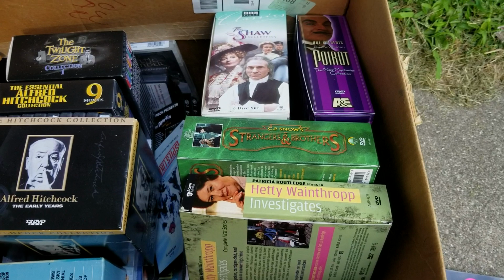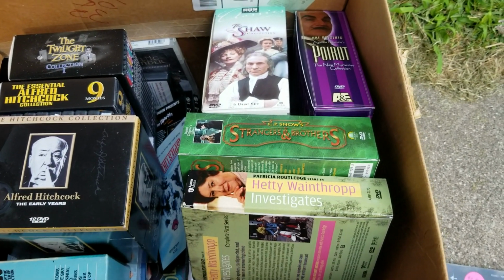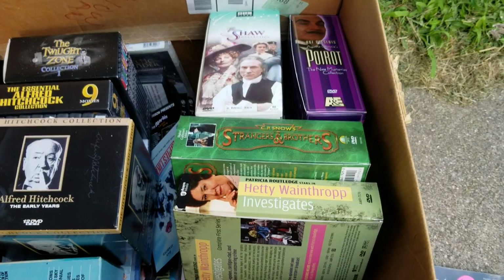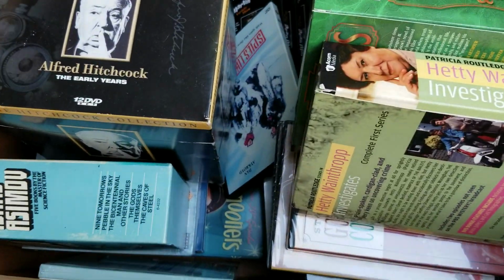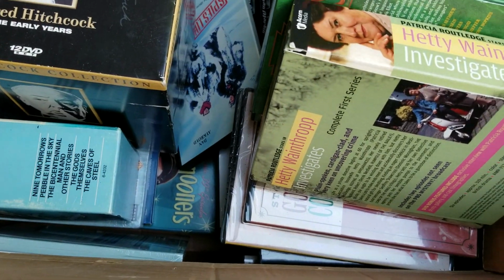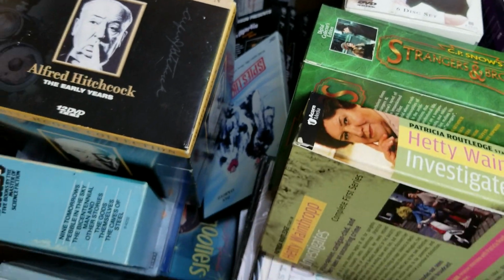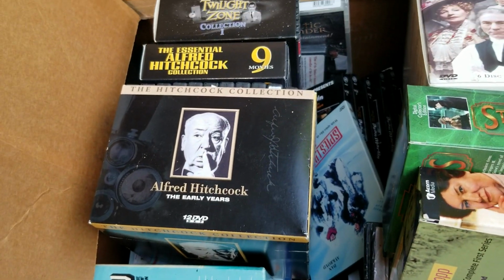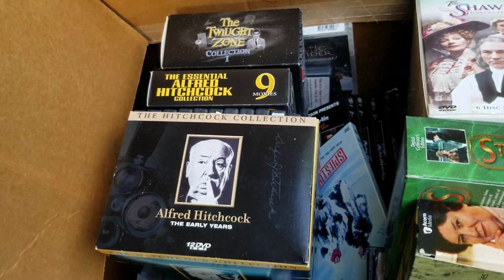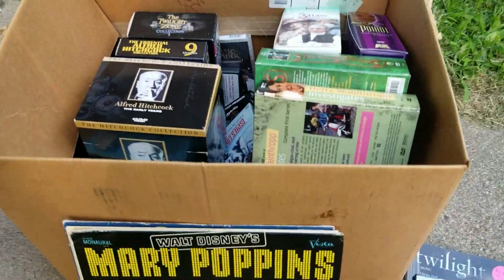But the lady came up to me and said, do you want to just buy all the DVDs? And I said, well, I guess. She said, 40 bucks and they're all yours. So I got all these for 40 bucks. Now there's a lot of sealed DVDs down here, so I'll look those up too. There's some common ones, Spies Like Us and Band of Brothers, stuff like that. That's going to go to Goodwill. But these over here, the Hitchcock collections and the Twilight Zone, I'm keeping that stuff. Holy cow. That's really cool. So $40 I thought was pretty good for all those.